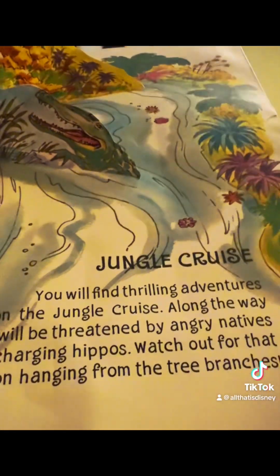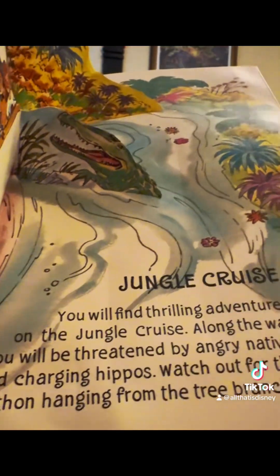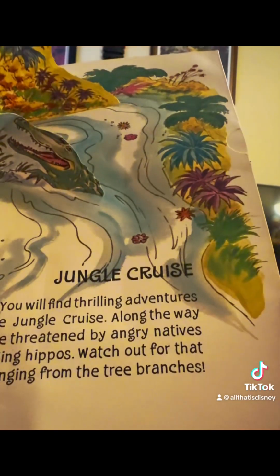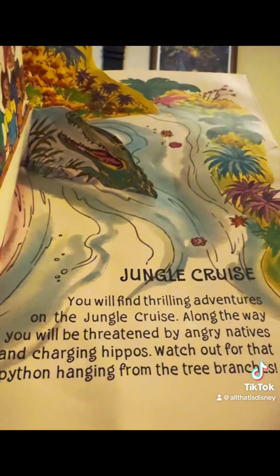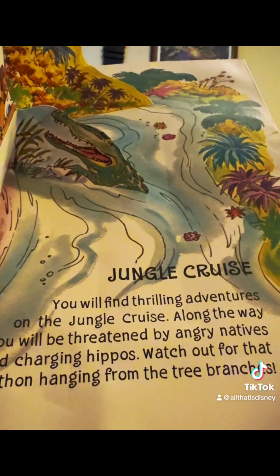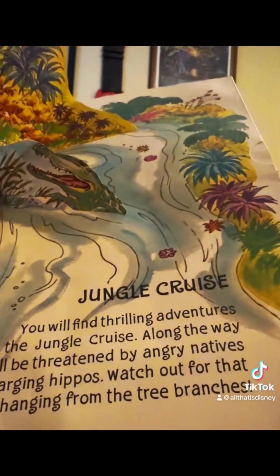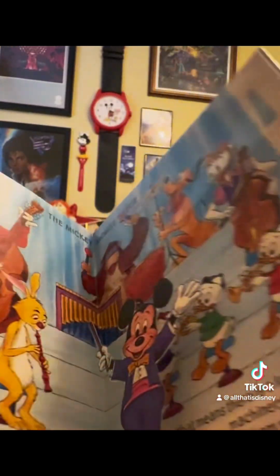You'll find thrilling adventures on the Jungle Cruise. Along the way, you'll be threatened by angry natives and charging hippos. Now remember, you guys, this is a while ago, so just chill. Watch out for the python hanging from the tree branches. Oh, neato, neato, neato. Okay.